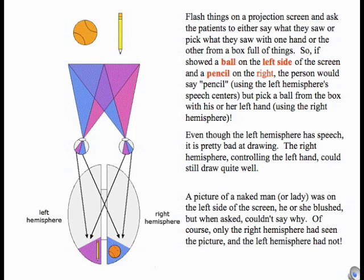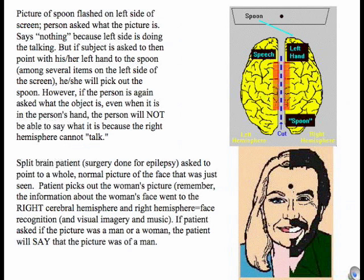Now, if you flash that ball in the left half of the visual world and it went up to the right hemisphere, and you asked them to reach out with the left hand for either a pencil or a ball, they're going to reach out with their left hand for the ball.